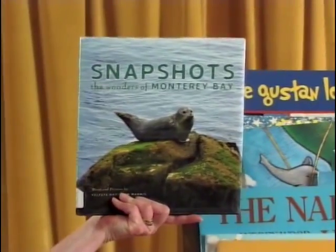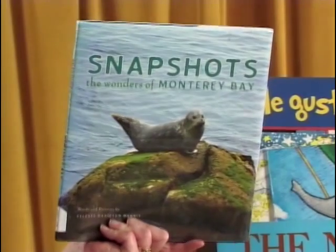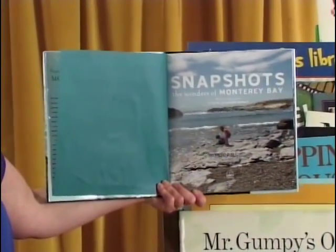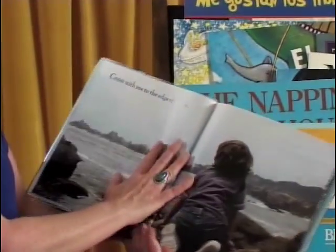The next book I'm going to read is called Snapshots, The Wonders of Monterey Bay, with words and pictures by Celeste Davidson Manis. So this is about a real place not too far from the library here in San Bruno, a few hours south of here, where we have, in California, a really cool, rich ocean environment, Monterey Bay. And outside of Monterey Bay is one of the deepest places in the ocean, which makes it very unique.